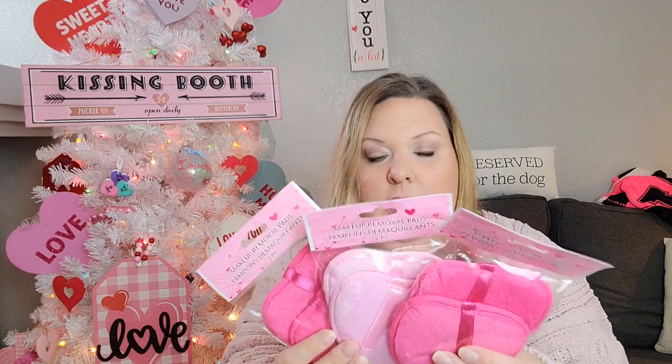The party is going to be all kinds of just kind of cute colors. It's not any set color, but I liked these because they're in the shape of the heart, and you get 2 per package, so it's cost effective. So each of the girls will get one of these cute little makeup removing pads as well.